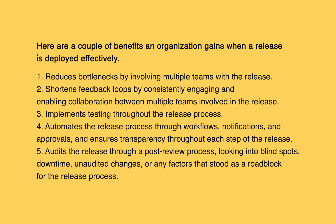Reduces bottlenecks by involving multiple teams with the release, shortens feedback loops by consistently engaging and enabling collaboration between multiple teams involved in the release, implements testing throughout the release process, automates the release process through workflows, notifications, and approvals, and ensures transparency throughout each step of the release. Audits the release through a post-review process, looking into blind spots, downtime, unaudited changes, or any factors that stood as a roadblock for the release process.